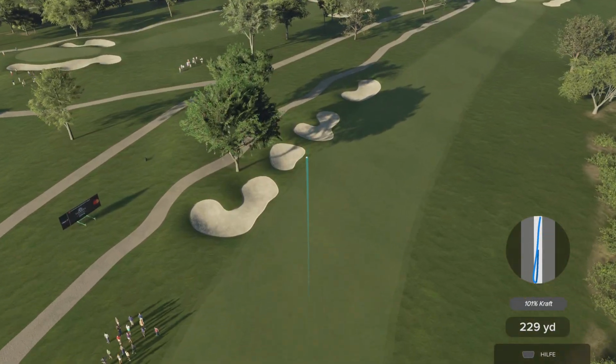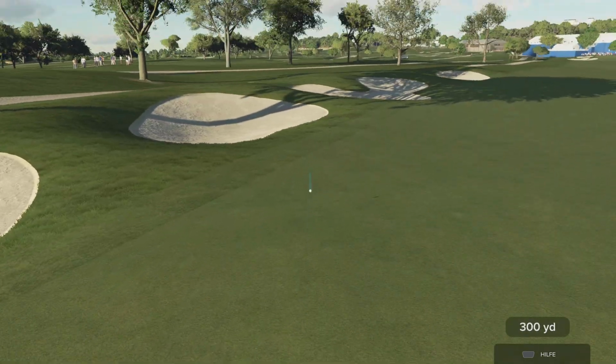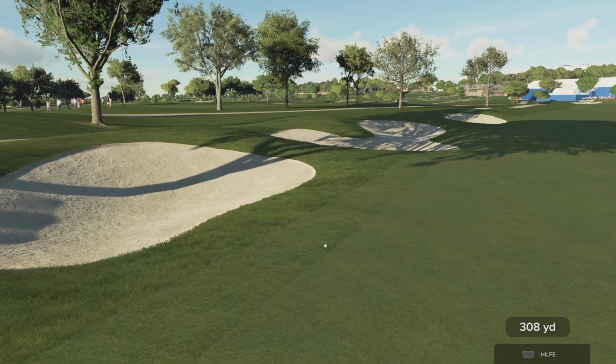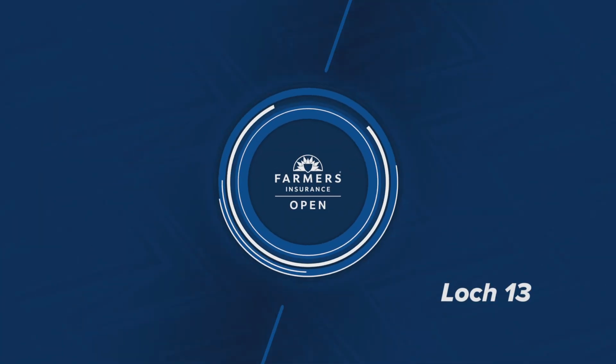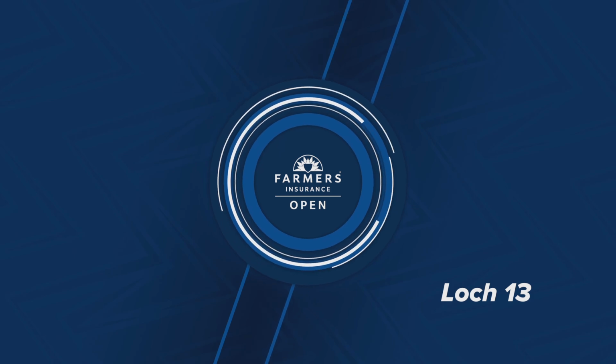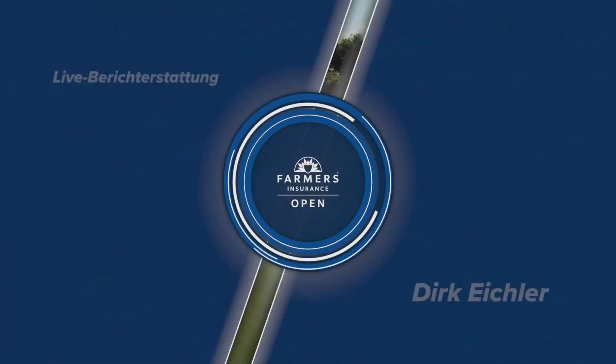Oh, will this one hang on and find the fairway? Or is it headed towards the rough? John, you're down there. What's happening? Well, guys, I'm down on the 13th hole. This is Justin Thomas prepping his next shot. Let's get back to it, shall we?